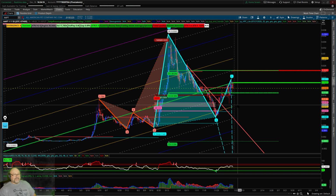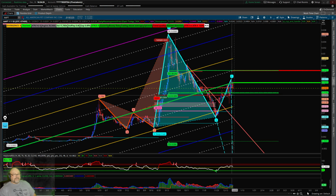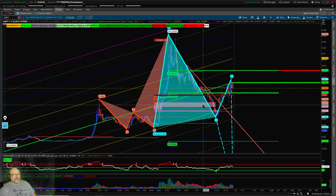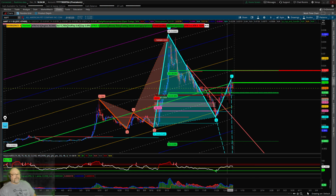We'll pick this up maybe at the 0.0132-ish area. It hit the average price today and bounced down. So maybe it will continue down to 0.161, the 0.5 deviation, and get a bounce back up. If it breaks this pattern, remember, patterns will disappear if it's broken. So we'll wait and see with AAPT.